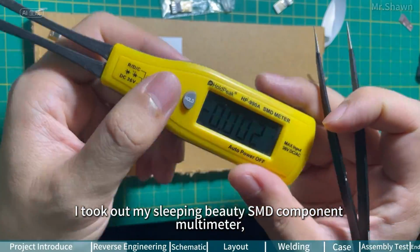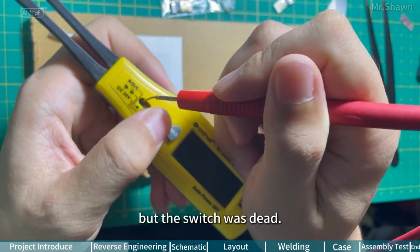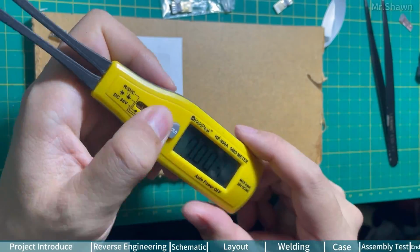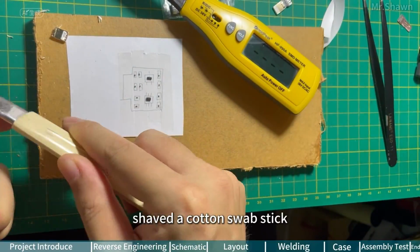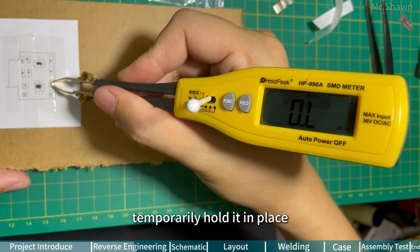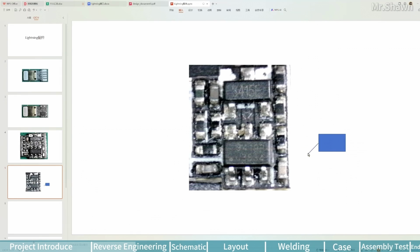I took out my Sleeping Beauty SMD components multimeter, but the switch was dead. I needed to fix it. Shave a cotton swab stick to temporarily hold it in place. This resistor was 20k ohms.